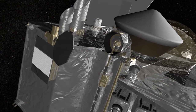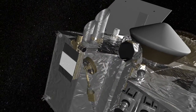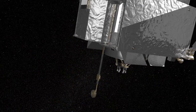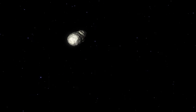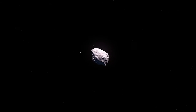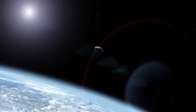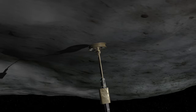OSIRIS-REx actually has 5 objectives. One, of course, is sample return. That's the primary objective or the driving objective for the mission. But we're very interested in this asteroid. We're interested in its history, where it came from, and we're also interested in where it's going. In particular, is it coming to the Earth someday in a catastrophic fashion? So that's an impact hazard assessment. We're going to be investigating that by tracking the orbit of the asteroid very precisely and understanding all of the forces that influence its orbit.